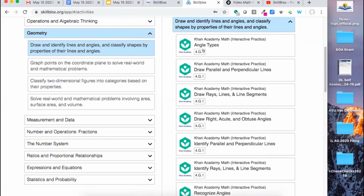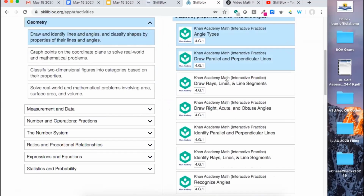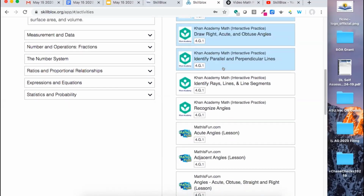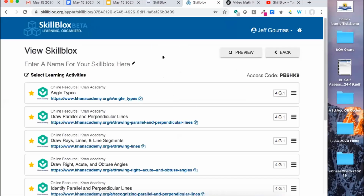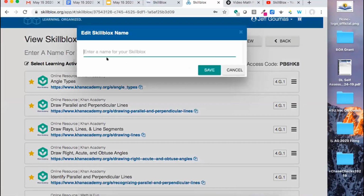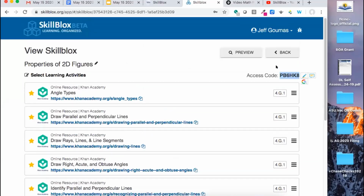And I'm just going to stick with one for now, but then all you literally have to do is click on the things that you want to use and build into your skill blocks. And two of the resources listed here are Khan Academy, which most of you are probably familiar with, and Math is Fun. So I'm just going to grab a couple of these and add them, and I just save. And so now I have literally built a skill block from nothing, and I can just give it a name. And then that's it. I can rearrange these in the order that makes sense for me. I can share this code once I've done that with students for them to log into.